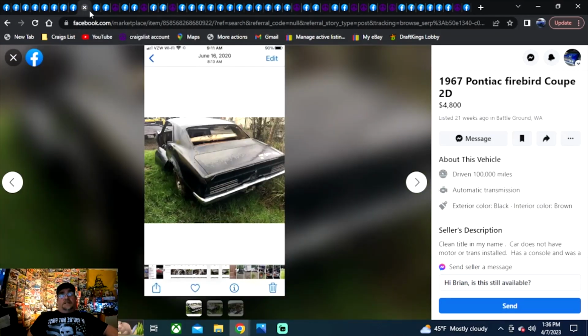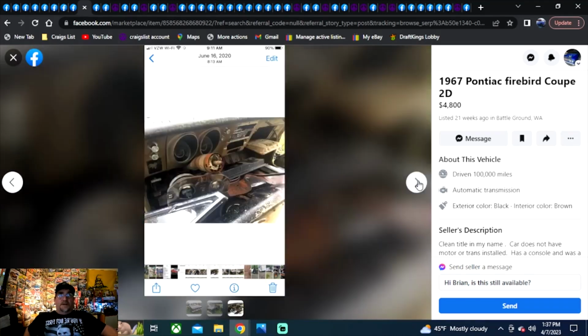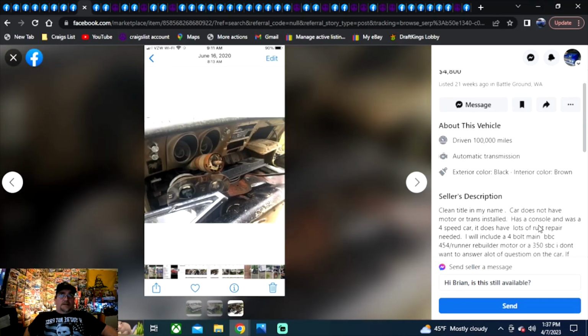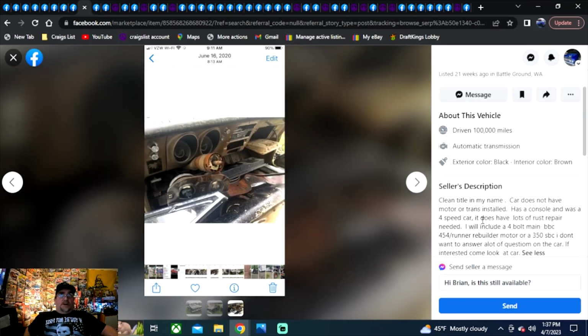Gonna be a 1967 Pontiac Firebird Coupe 2D here. $4,800. 21 weeks ago, Washington. Says clear title in his name. Car does not have a motor or transmission installed. Has a console with a 4-speed. Does come with a lot of parts.